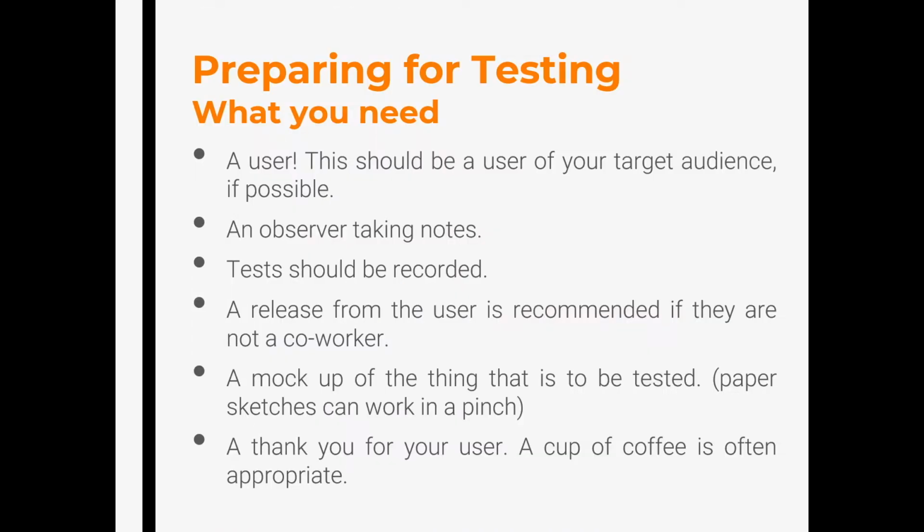So what do you need? You need a user. They should be part of your target audience. We use value proposition canvassing to identify our users and their needs. That's another session. I don't believe that session was chosen for this conference.